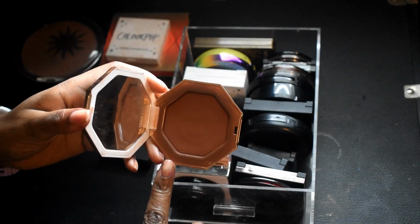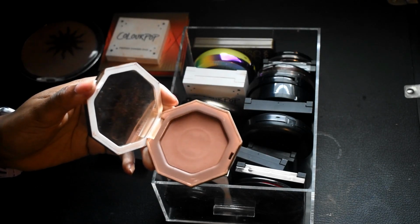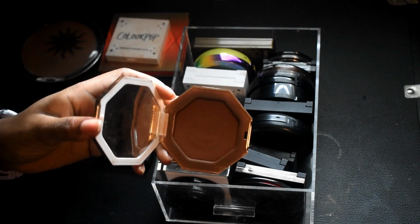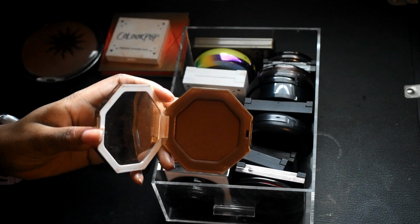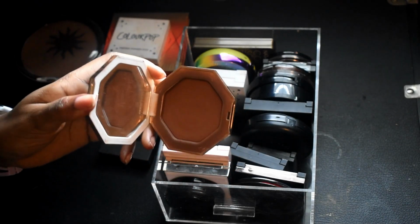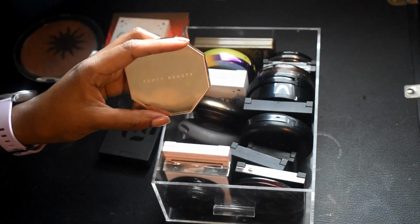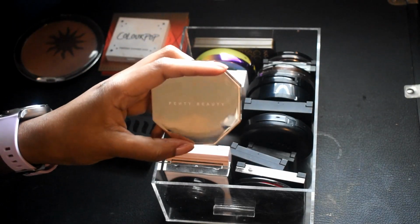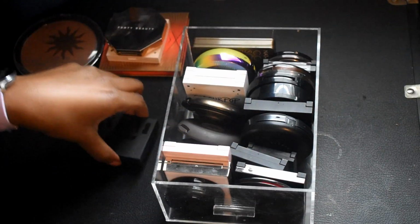I do have the ring appear, and it looks pretty apparent, and I definitely have lost a lot of product on the outside of this product, so I'm just excited to hit pan on this and to add this to another product that I've hit pan in my collection. I do enjoy this bronzer. This is a warm toned bronzer, so if you don't like a really orangey look, I would not recommend this.